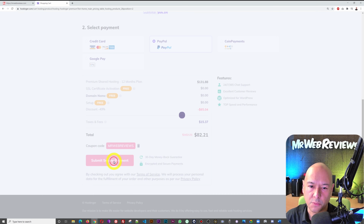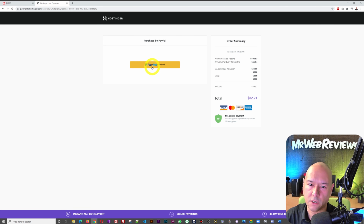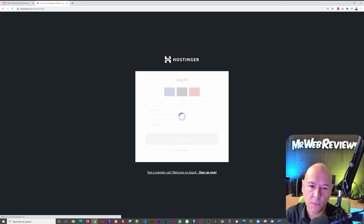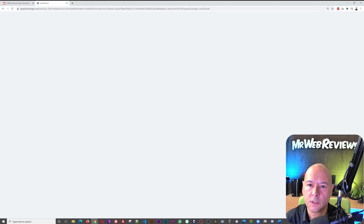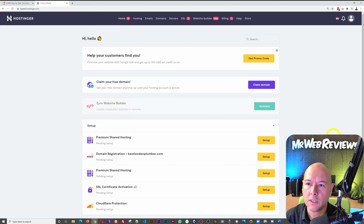And after that, let's see the payment, and then simply go through the checkout process. Once you've gone through the whole checkout process, you're going to receive a couple of emails from them with confirmation and all that. You have to confirm your email address, of course, and then you get an email straight to your admin panel. After that, all you have to do is click login, enter your credentials, and then you'll be redirected back to this screen here.